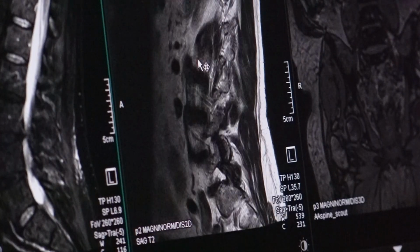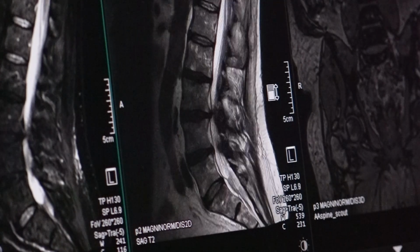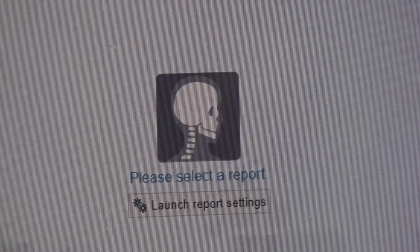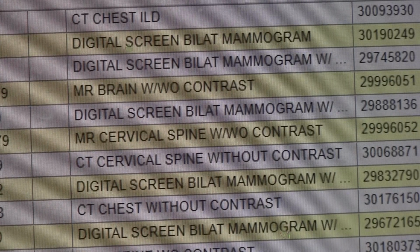We scan everything. If you have a disc in your back, you're going to see it. If you have a rotator cuff tear, you're going to see it. If you have a lesion on your liver, you're going to see it. If you have an ulcer on your foot from diabetes, you're going to see it. If you have a tumor in your bone, you're going to see it. Without a diagnosis of what the problem is, you're just running in circles. You have to find the problem and diagnose it.